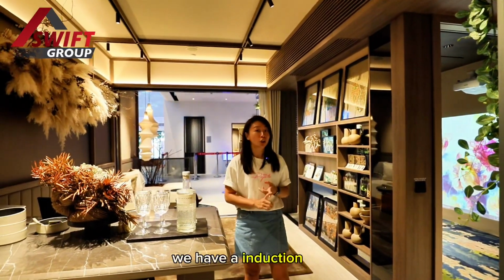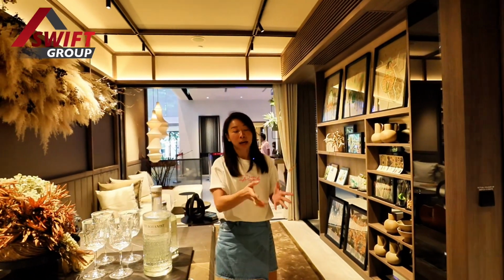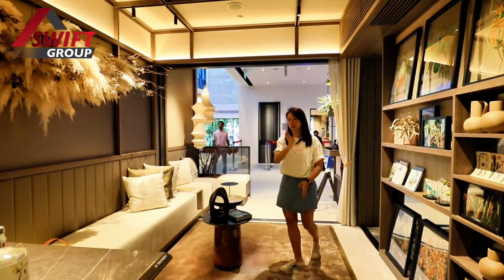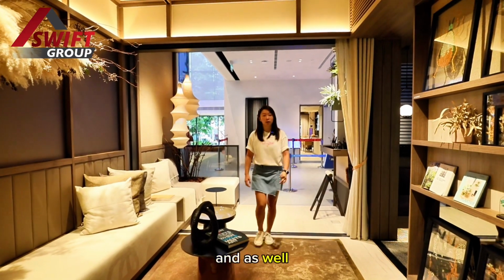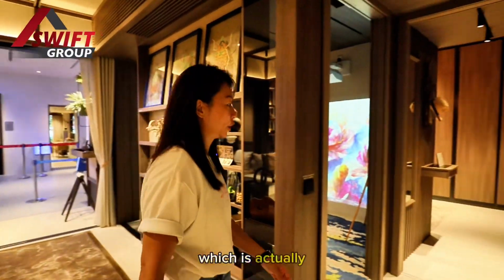Okay. In terms of the kitchen appliances, they are all smeg. We have an induction hob, we've got an induction hood, and as well as that, we have a multi-combi microwave and oven. Okay. In terms of the living room, I like that it's a straight through portrait style with a balcony, so really spacious, okay? And as well, all the rooms are all nicely tucked to one side.